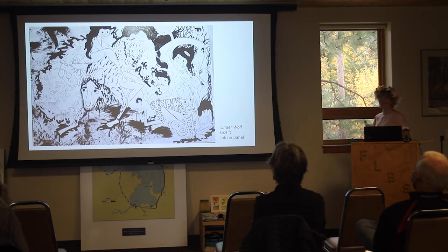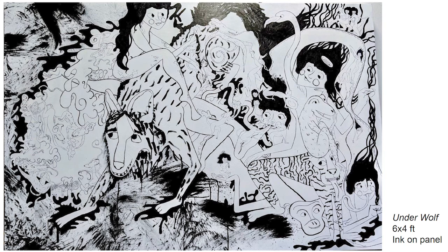Okay, so this painting is called Underwolf, and it's 6 feet by 4 feet, and it's ink on panel. And I have a poem that goes with it.